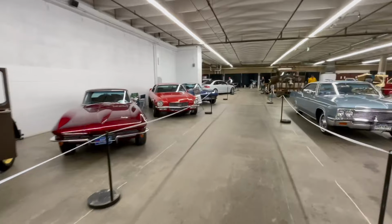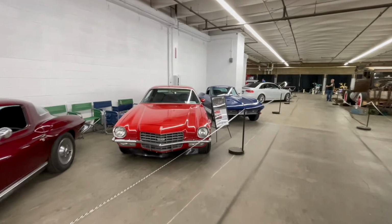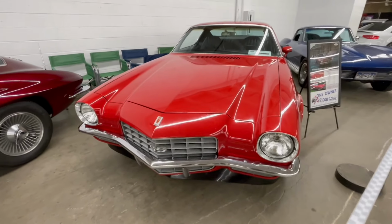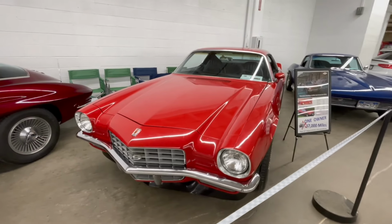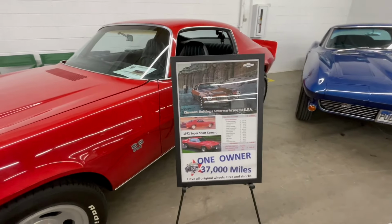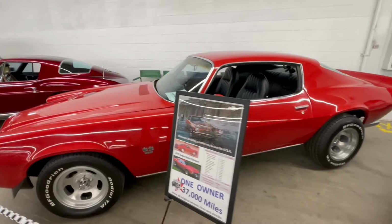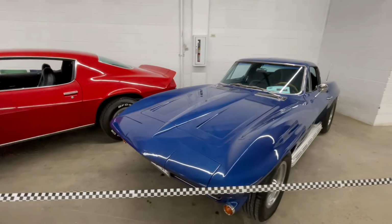All right, now I don't know why he hates his Camaro, but he doesn't drive it. He or she, they. 37,000 original miles. Not the split bumper, the RS, it's the SS, full bumper car. Looks like OG paint. One owner, 37,000 miles. Look at the slot mags. I love them. And right next to it, look at this Corvette.